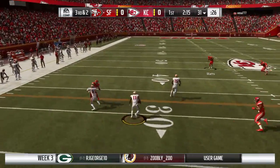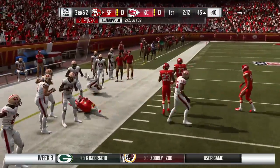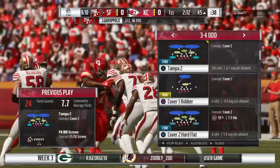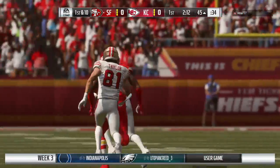Garoppolo looking to throw on 3rd and 2. Throw left side, caught by Goodwin. And out of bounds on the other side of midfield at the 45. A pickup of 24 on the 3rd down conversion.